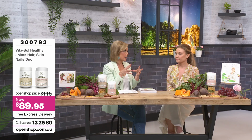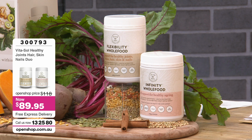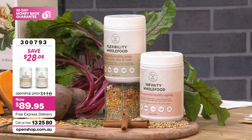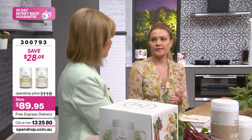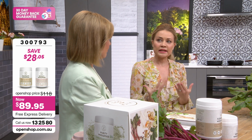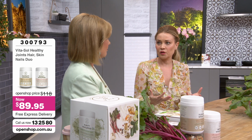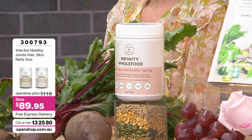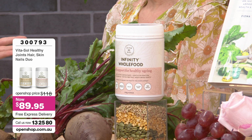together? Why are these two great companions? Well, they're great companions because the Infinity is all about feeding the cells with vitamins and nutrients, but really the antioxidants, because one of the key factors in aging is oxidative stress, so just general wear and tear on the body. If we're not getting enough antioxidants, which come mainly from our plant-based foods, that's going to accelerate the aging process. Right, and knowing that 97% of Australians are not eating enough plants, we need to get it from somewhere.